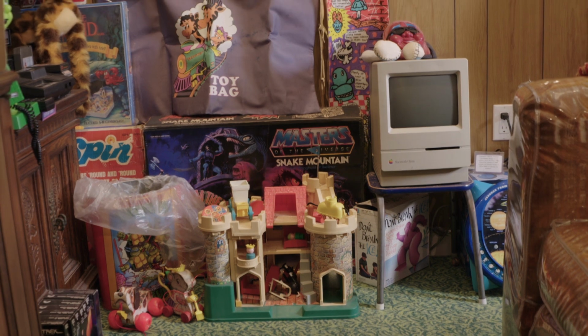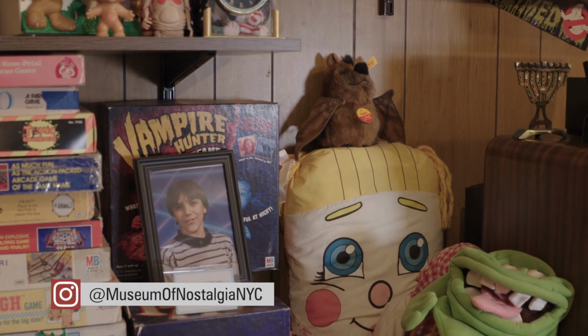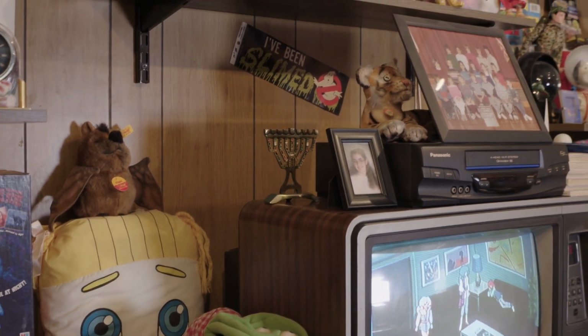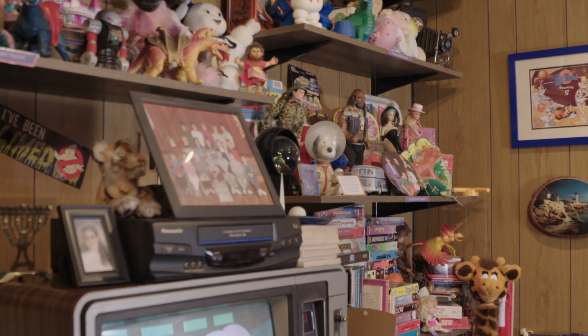The Museum of Nostalgia isn't just an assortment of toys customers can buy and admire. It's also filled with the joy and excitement of childhood. A museum highlight is a replica of a retro living room, which transports visitors back to the 1980s with old cartoons playing on the TV, recreating the magic of a typical Saturday morning.